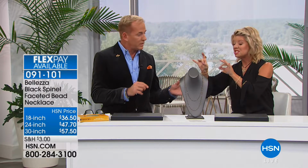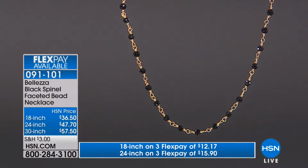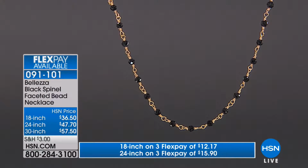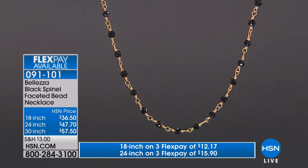Can we put this also, I agree, on Kate, because I have this other one on. You have to see this against the skin tone too. Did you have a smaller one? When I say it twinkles, we're gonna say even the weight of the piece, Paul, is very impressive. You can keep the longer one on too, Kate, and I'll take you through the lengths. It's just so gorgeous. It's Italian made.